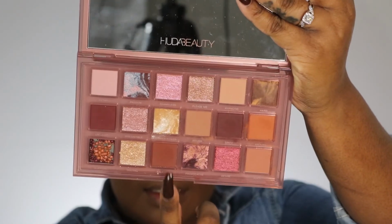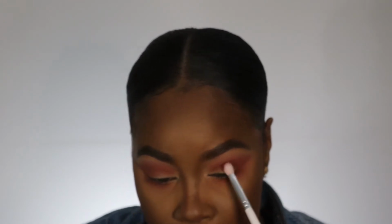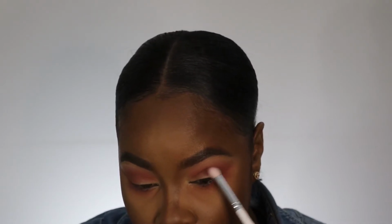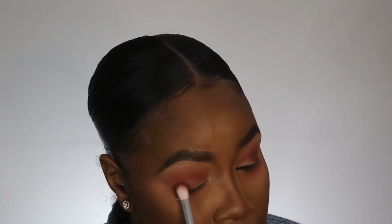Next, I'm gonna go into the Arouse color and buff that as well underneath the eyes. Next, we're gonna go into Naughty. And I'm gonna go like this, and keep it on the outer edge. Pat it in. Did all of the colors this time.